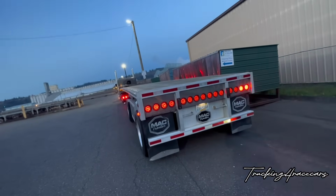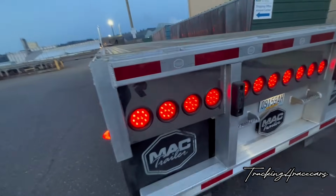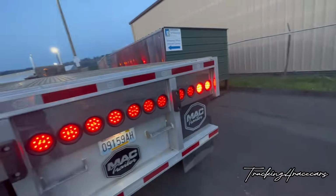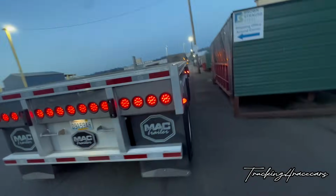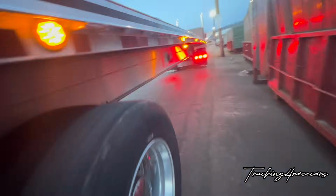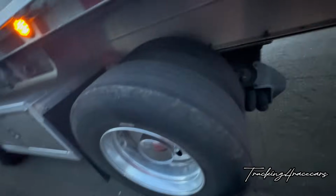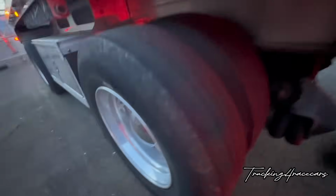Well, that left turn signal's not working. That's cool. Jesus. That inside tire is bad. You could tell it doesn't have air.